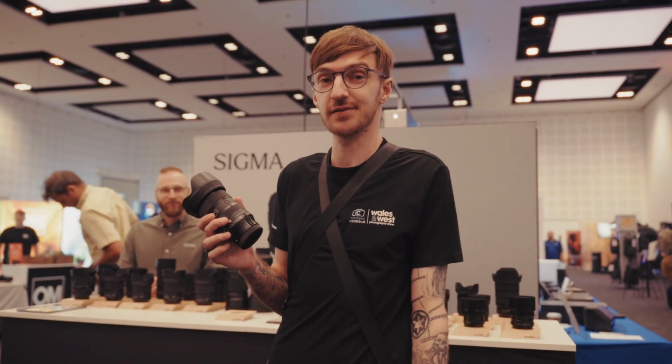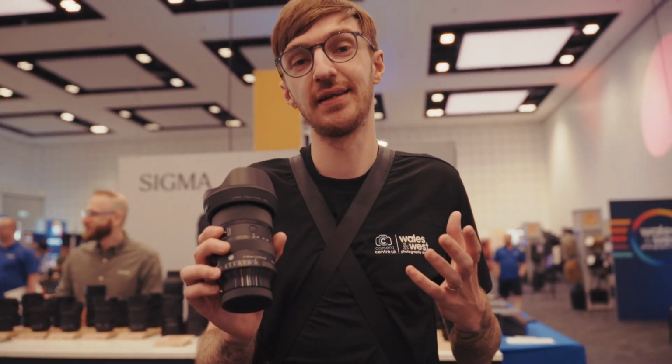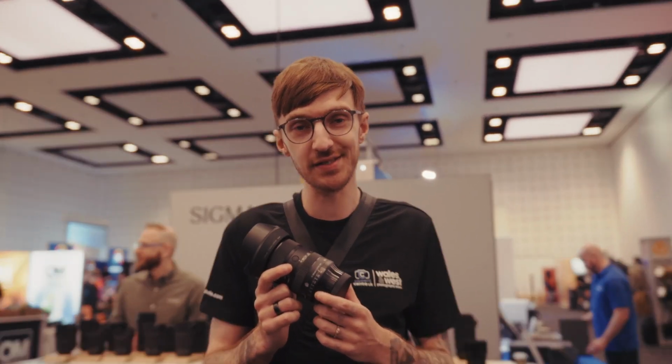Sigma have been with us every single year, and today is no different, to be honest with you. And they've brought the brand new 17-40 f1.8, which was literally announced a few days ago. That's how quick we get things at the Wales and West. There's also money off of this if you want one, so the best time to get a deal is at the Wales and West Photography Show. Always is, every single year.